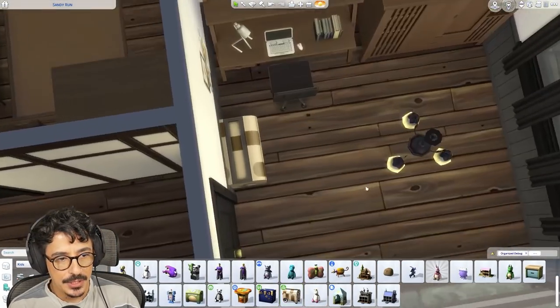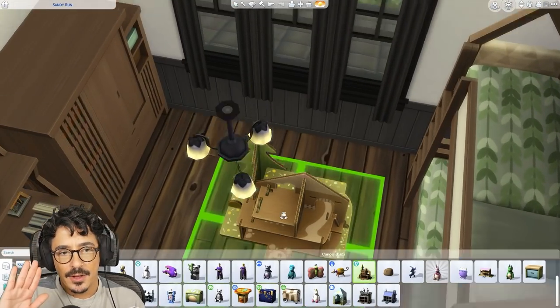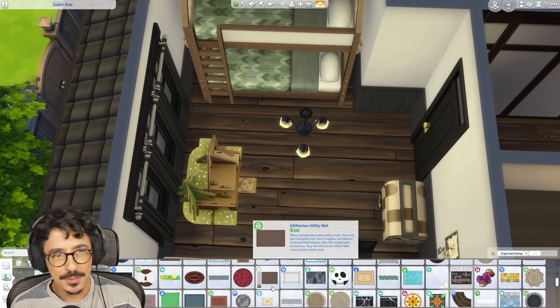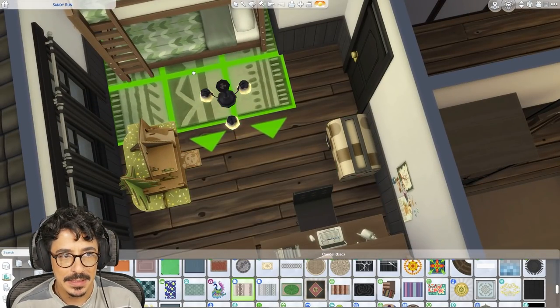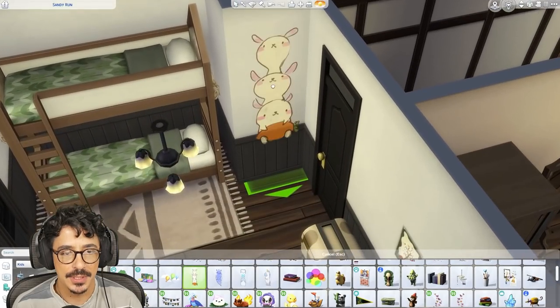And I like the mixture of the black paneling on the wall with the brown on the floor. In the beginning, I was like, oh, I don't know if I like that. But I do now, and that's all that matters. Got a little rug outside the bed there. I used that cardboard doll's house.